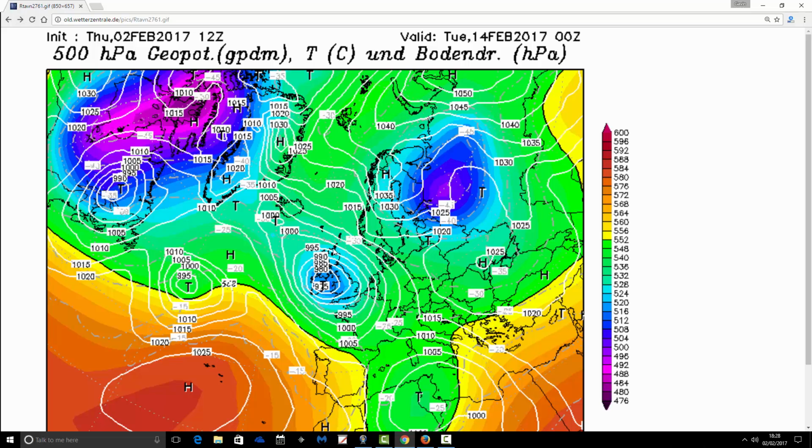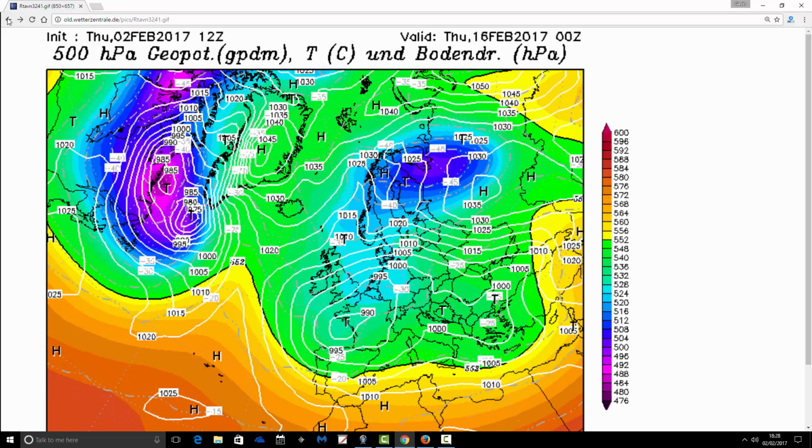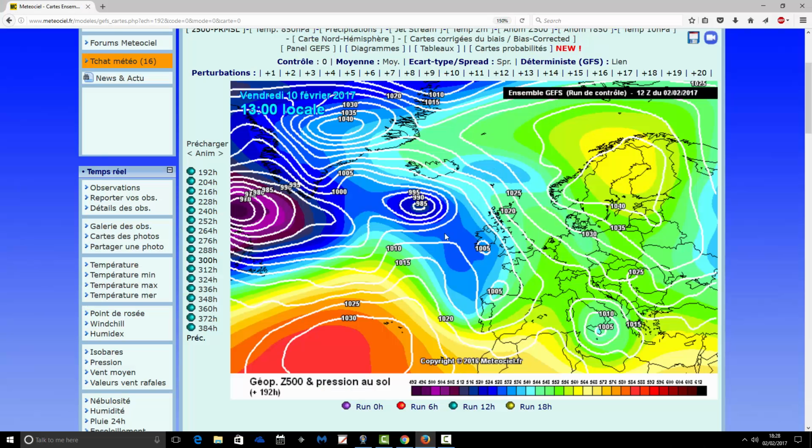And then we get this area of low pressure beyond that around Valentine's Day, which brings quite a lot of wet weather and eventually leads to much colder, bitterly cold easterly winds, still lots of blocking up to the north. So a pretty cold and wintry run from tonight's GFS, all things considered. But how much support does it have from its ensemble members?